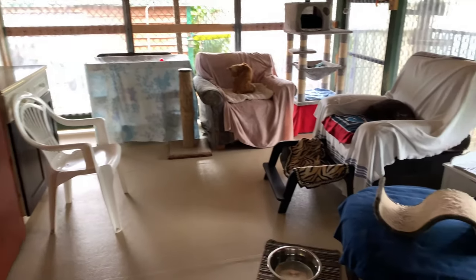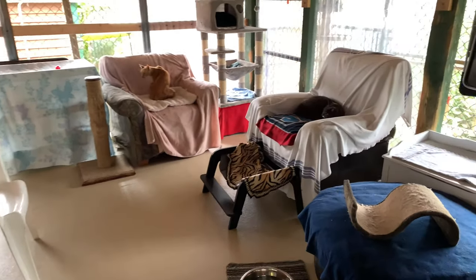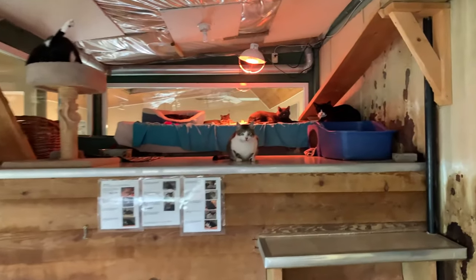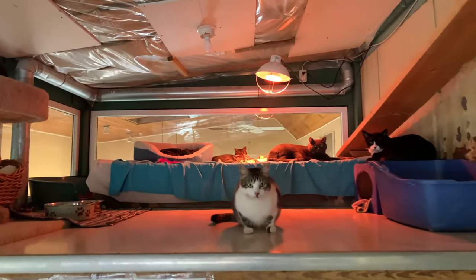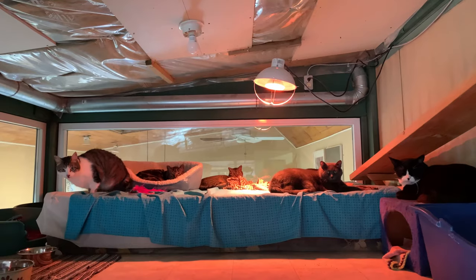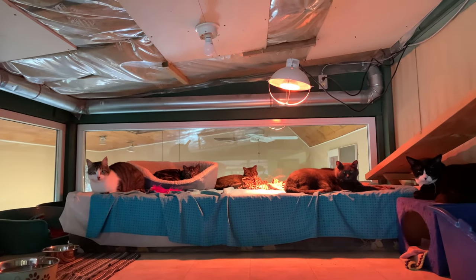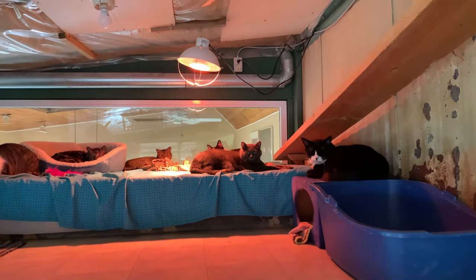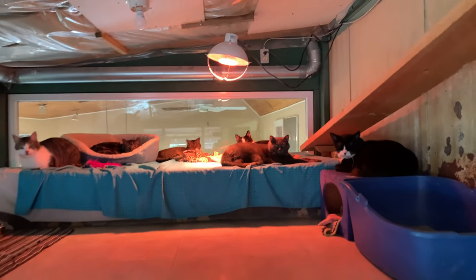Chairs that they can sleep under or on. Yeah. Hi, Guthrie. Oh, Guthrie's still pretty shy. All the other guys are starting to get used to folks and like to receive pats. Hey? Oh, who's back there? Hamlet.